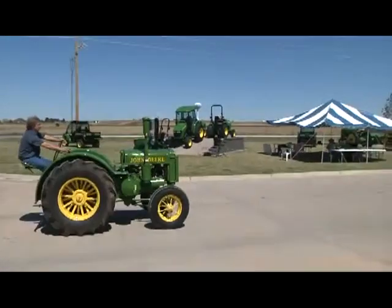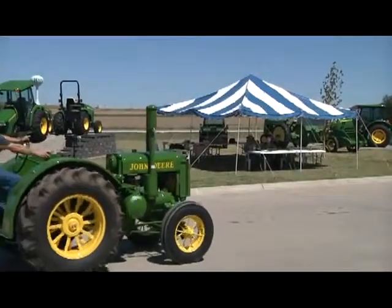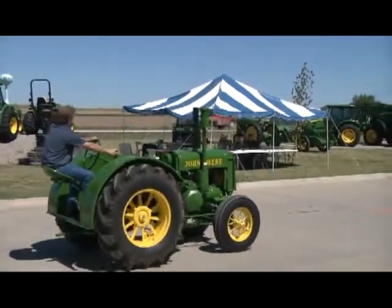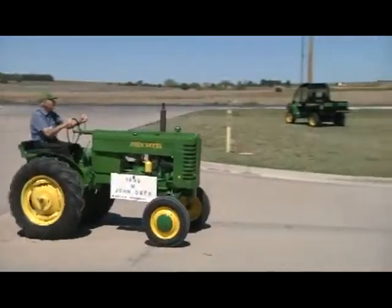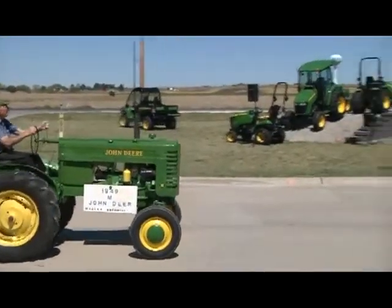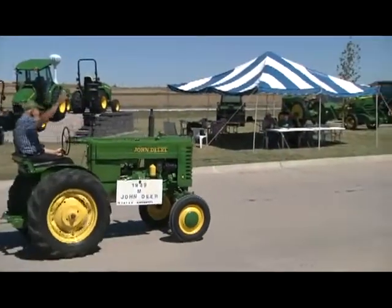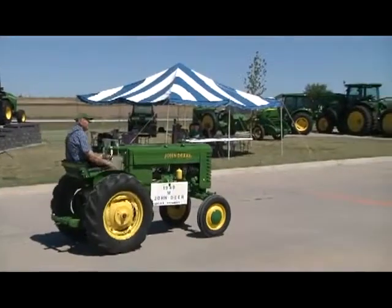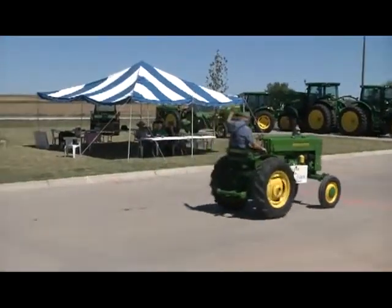Folks, Kevin Dreher, Hayes, Kansas, 1936 John Deere D. All right, folks, here comes Harlan Crable all the way from Luray, Kansas. Harlan is driving a 1949 John Deere Model M. Thank you so very much, Harlan.